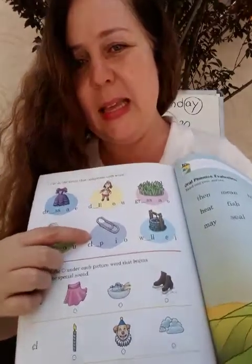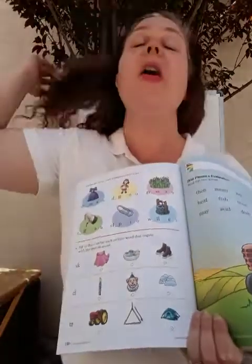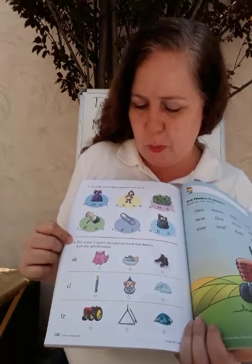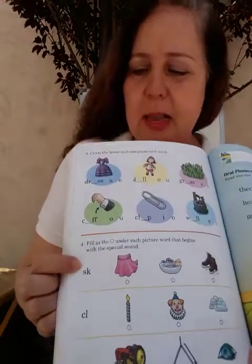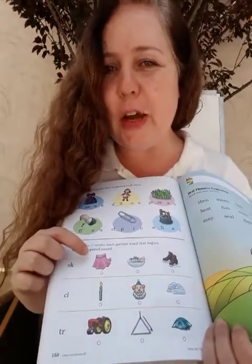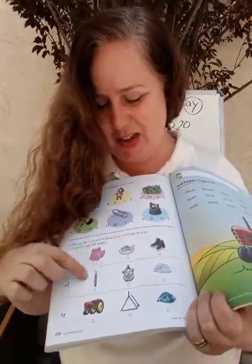Clip. Well. Wells are where we get the water from. Very good. Okay, number 4 says, fill in the circle under each picture word that begins with the special sound. So here's the special sound. Sk. Sk. So does skirt have the special sound? Sk. Yes, it does. So circle it.